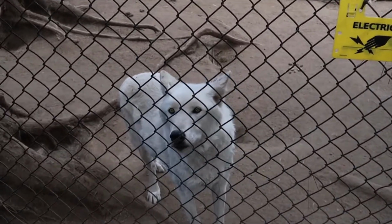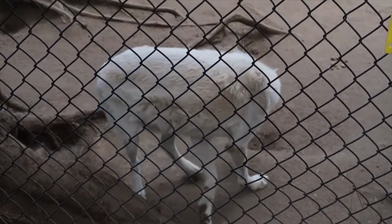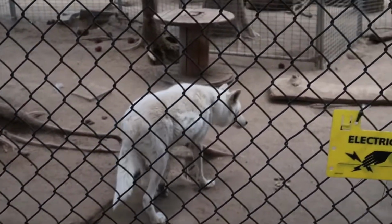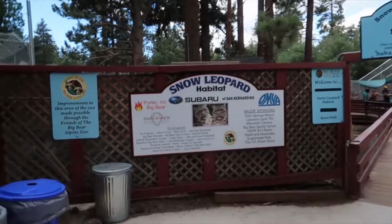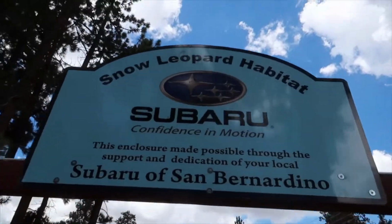Are you a new puppy? He's probably like with us. Look at all the slime. Yeah. He's probably so thick he can't feel it. Look what it says. It says Subaru on it. Dude. Only the one and only.